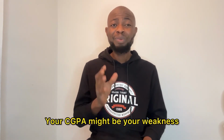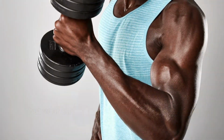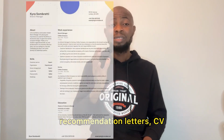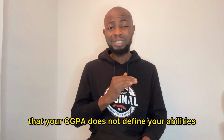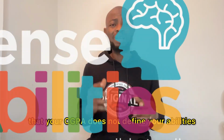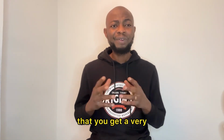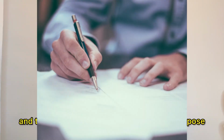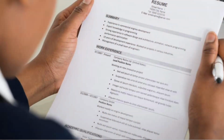Your CGPA might be your weakness, but your strength may lie in other application documents, such as your recommendation letters, CV, and statement of purpose. It is important to know that your CGPA does not define your abilities or performance. So, I would recommend that you get a very strong recommendation letter, and put much effort and time into writing a good statement of purpose or statement of intent. Your resume and CV should highlight your projects, internship work, experience, and publications.